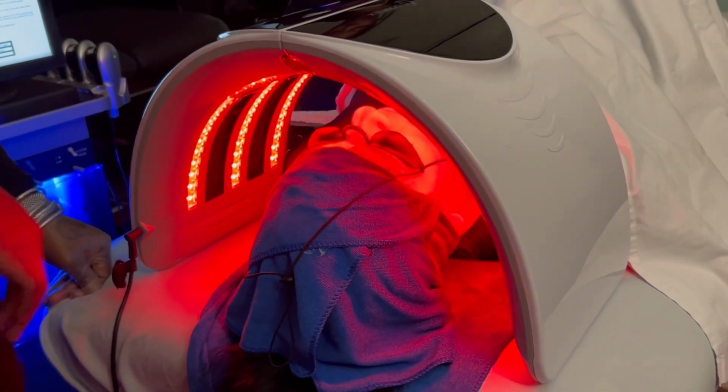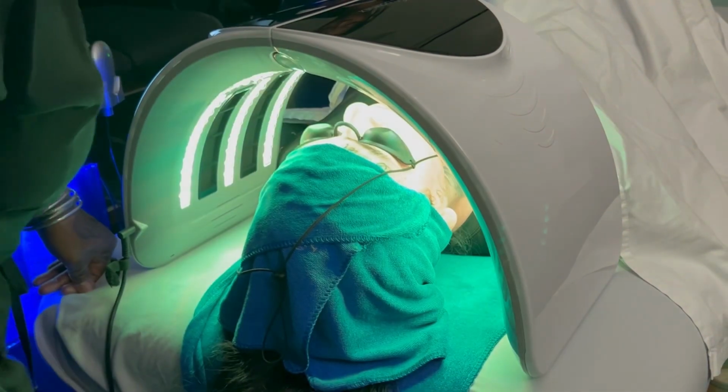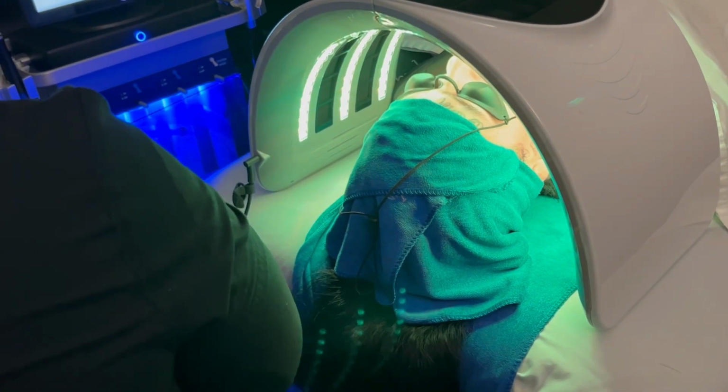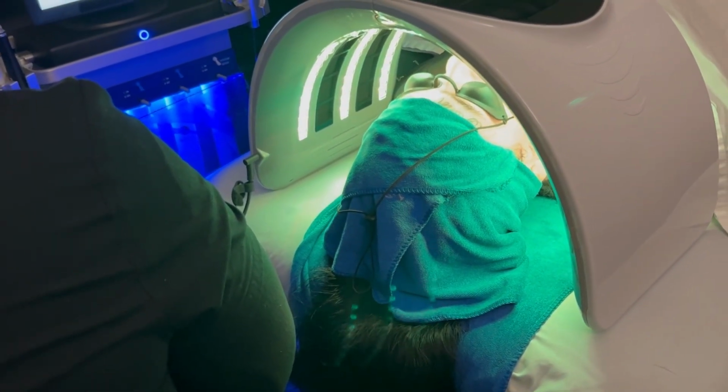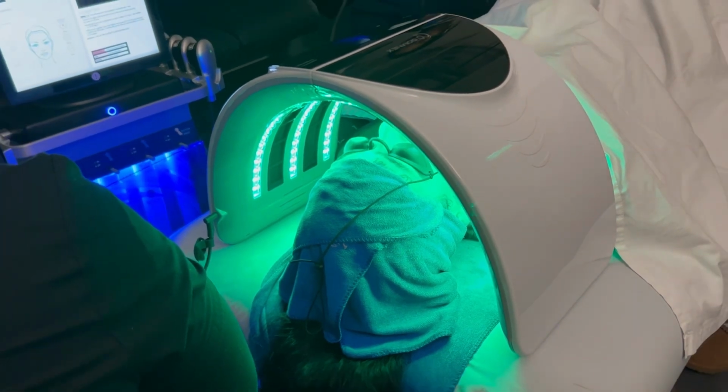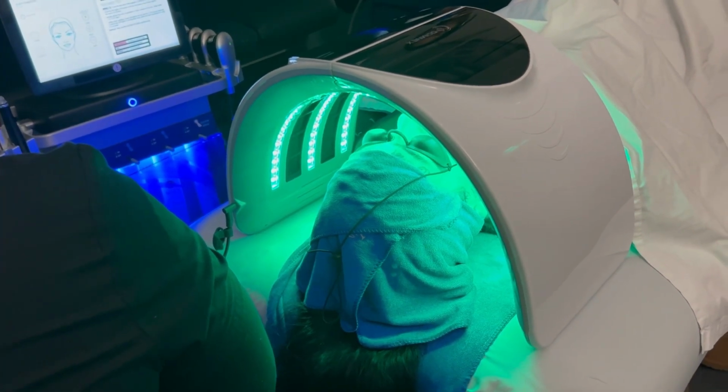The only reason I stress all of these things that I'm stressing is because I've seen these things happen before. Do not put your client under LED without eye protection. Do not do that.